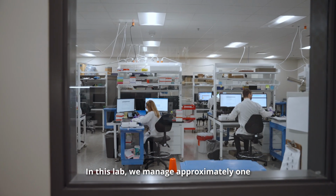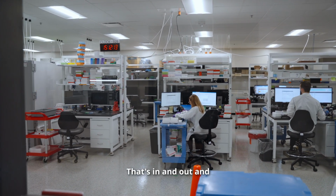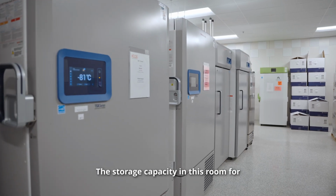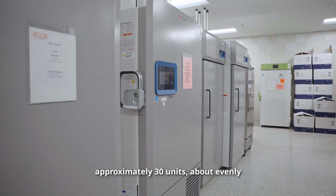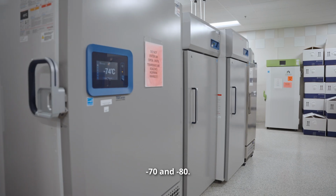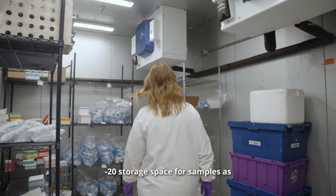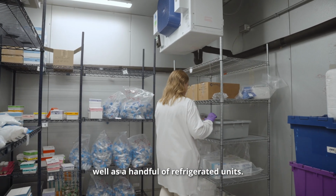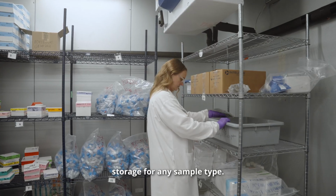In this lab, we manage approximately 1 million sample touches per year. That's in and out and movement throughout the building. The storage capacity in this room for mainly -70 and -80 samples is approximately 30 units, about evenly split 50-50 between -70 and -80. We also have a 100 square foot walk-in -20 storage space for samples, as well as a handful of refrigerated units. So we're able to offer secure sample storage for any sample type.